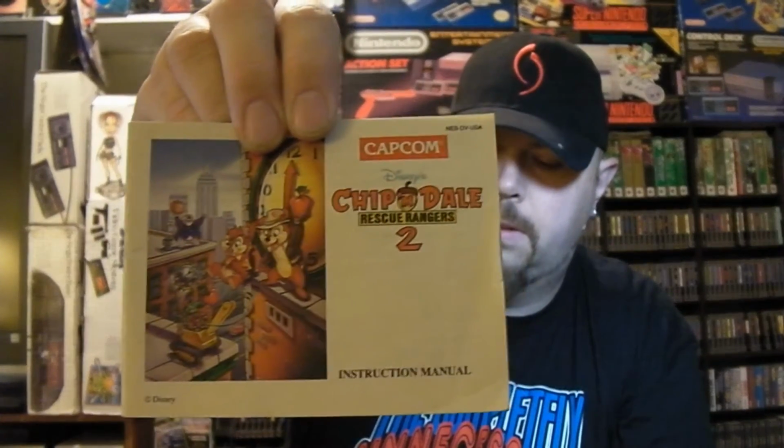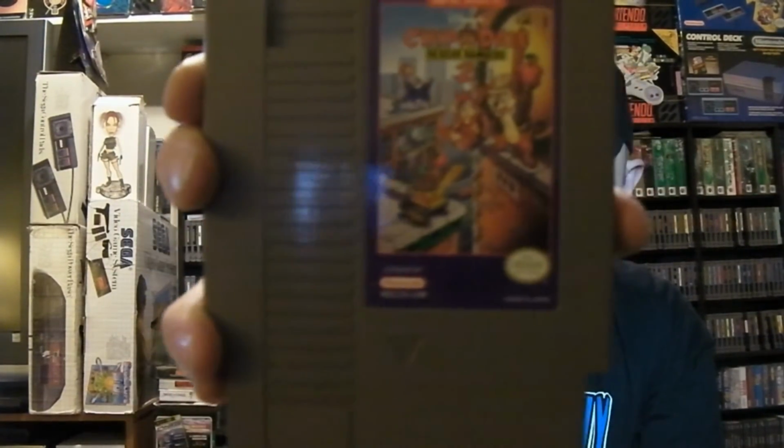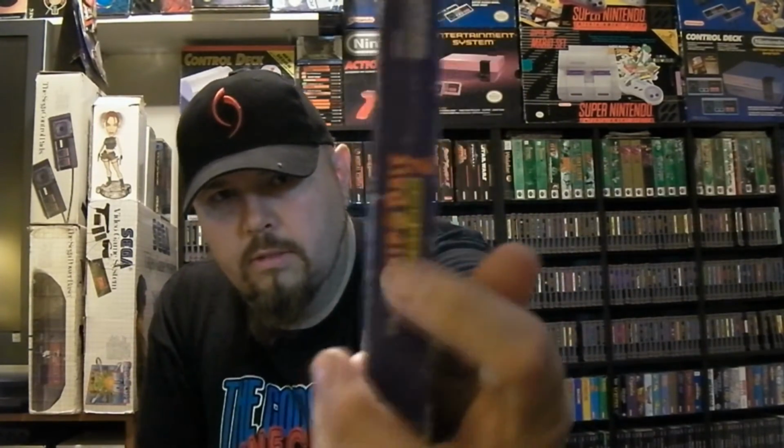Here's the booklet, and the cartridge. As you can tell, it's in really good shape. It's taken care of very well. Probably wasn't played a whole lot, I don't imagine. The box is in okay shape. It's seen better days. The front looks good, and the sides are a little messed up, but overall, the game's in pretty good condition.